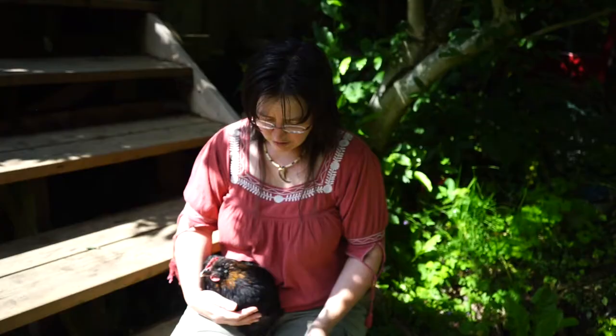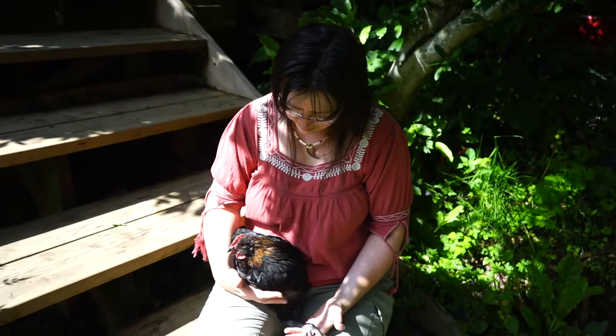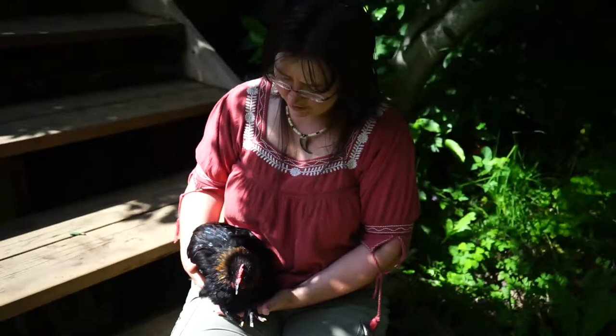So now he's back on an anti-yeast diet with yogurt, probiotics, and the vitamins, and he's eating, but he's very, very weak. So he is currently our house chicken. We hope we're still going to be able to integrate him into the flock, because we adore him, partly because he's an excellent flock leader. So hopefully that still happens, and that's where we're at right now.